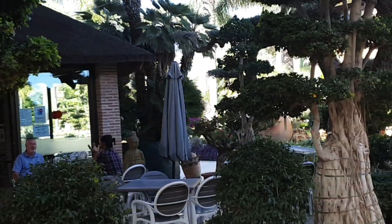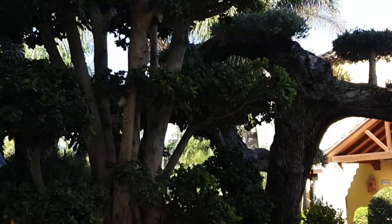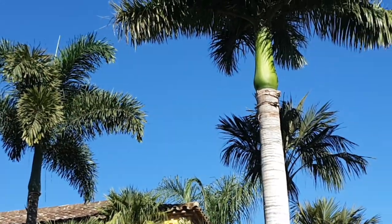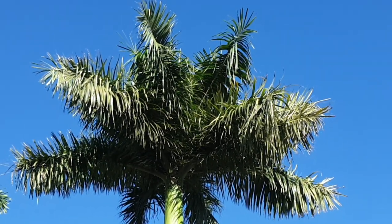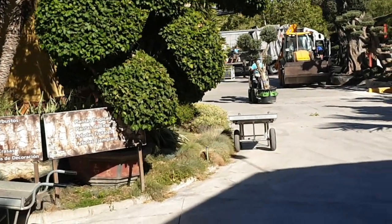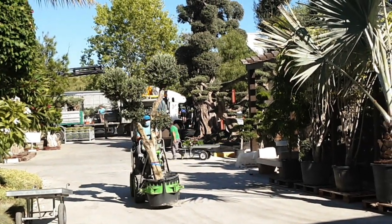Look at this little cafeteria, and they have these gorgeous bonsai-like trees as well. And here's another palm tree. How about that then? Oh my goodness. Oh, and some lucky fella is gonna get a little bonsai-style olive tree.